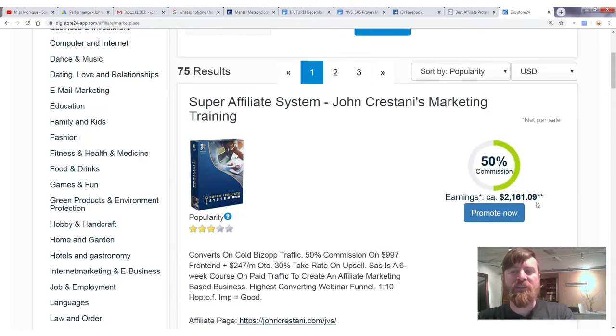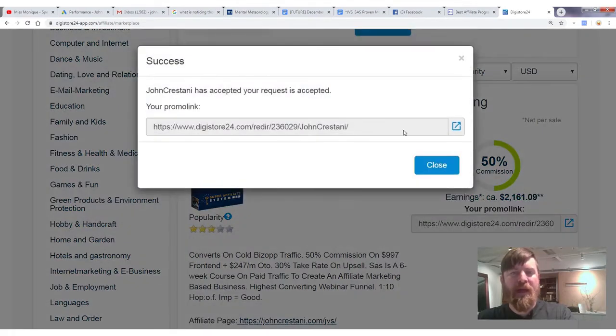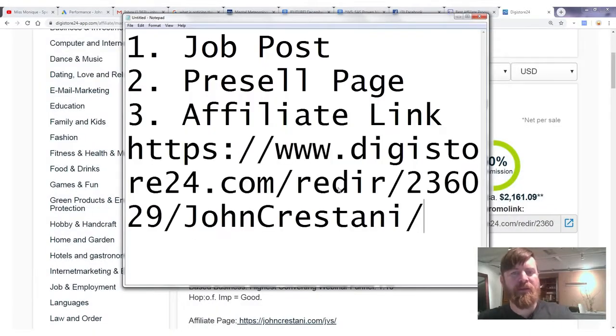Now all you have to do is click promote now to get your link. So promote now after you've signed up, and here would be your link. You just copy. I'm going to click copy right there. Do this on a mobile device. So I have my link copied, and I'm just going to paste it in here just so I have it. So there we have my link.